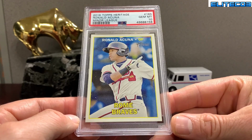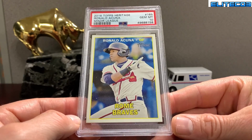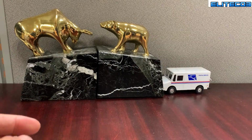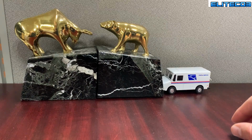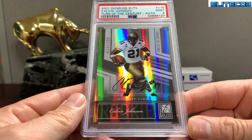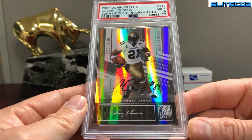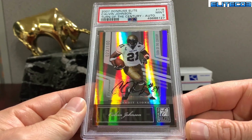That's actually the 2016 Topps Heritage Minor League, some type of SP. That's a 2016. You know, he's got his Chrome prospect. Thought it was a 2017. Here's a cool Calvin. Turn of the century from Elite '07. That is a sticker auto, but it's still pretty cool. Out of 100.